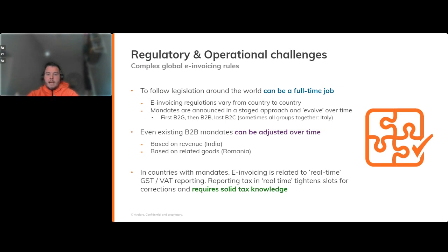Now, I mentioned before, no two countries adopt the same process. Formats will be different, data required will be different, the model will be different. In addition to this, the automation and the connections to the tax authorities also present a whole different challenge. So there is the regulatory challenge associated with understanding the tax rules in those countries. You have the operational challenges associated with connecting to a tax authority's portal and being able to issue and be certified to share data with the tax authorities.